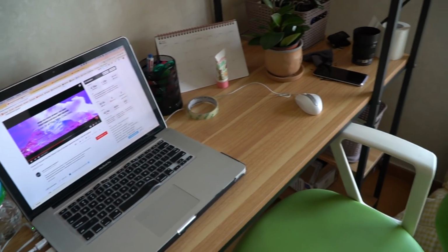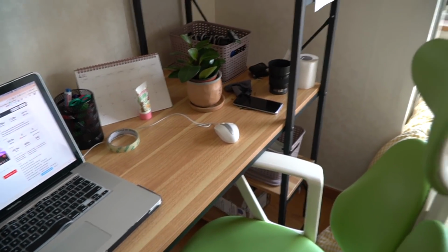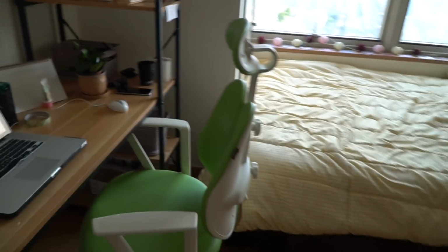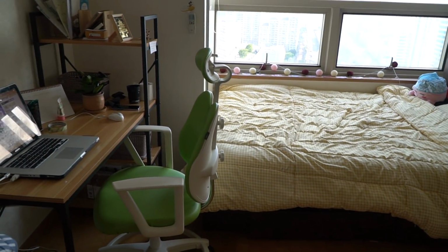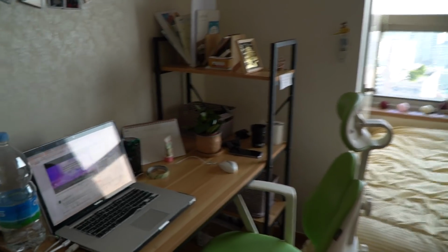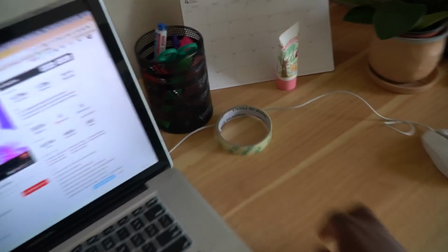Green's my favorite color actually, so I was trying to think of creating a more green environment, and that's why I chose this yellow as well, just because I thought, oh, if I have things that brighten up, it'll brighten me up. So it's kind of my idea of thinking. This is my computer, have some tape, which I usually keep down here.